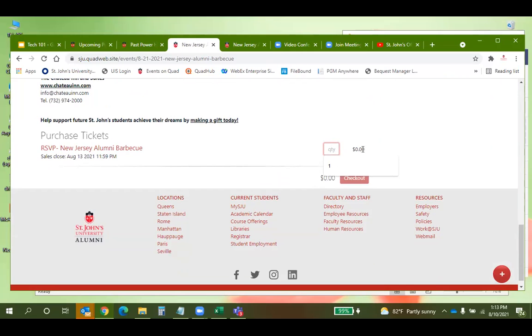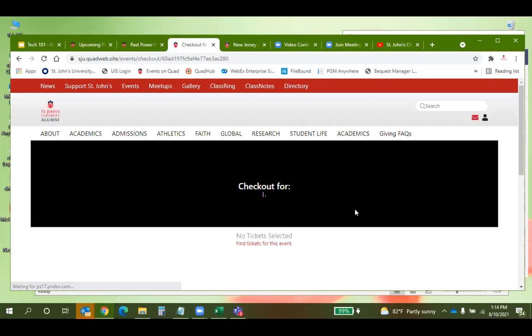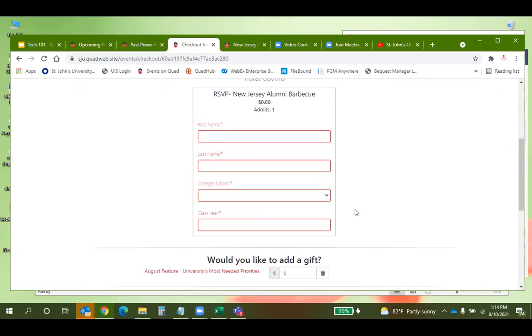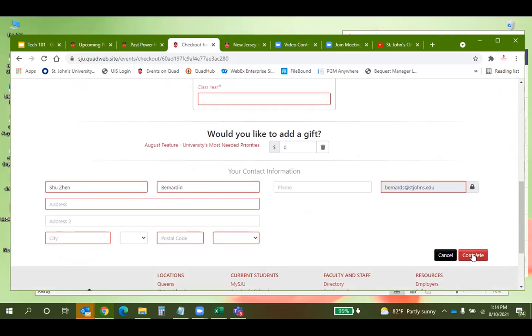If an event is complimentary, or if it has a dollar sign, you would still have to enter a number. So you would enter 1, and then the checkout button will be highlighted. Would you like to add an additional guest or make a donation? Feel free to enter that number as well, and then you would check out. You would follow through the steps of entering your first name, last name, whatever information is requested of you, and then press complete. Once you press complete, you will receive an email confirmation that states that you've purchased a ticket, and that would be good for the event itself. So therefore, you've completed the registration process.